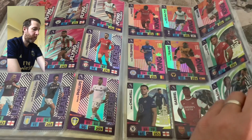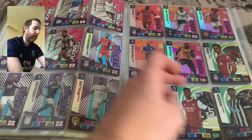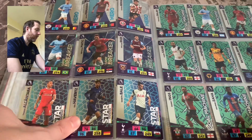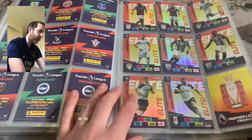So again, some awesome looking cards, and again, I like these with the kind of action shot in the background. Looks again really good. And then we go to the hero cards again. So these were the kind of other ones that were issued. Did I go? I've gone past the. So they were the Fulham ones that I was on about.